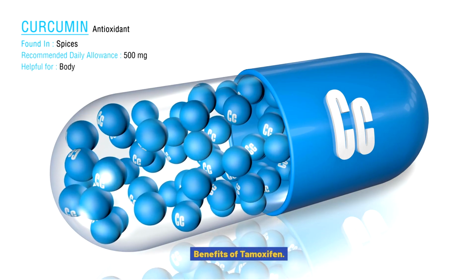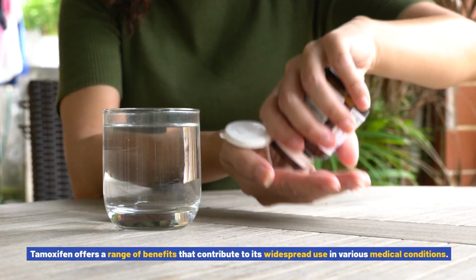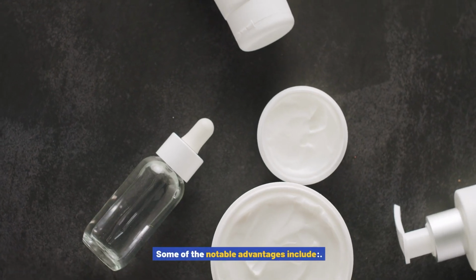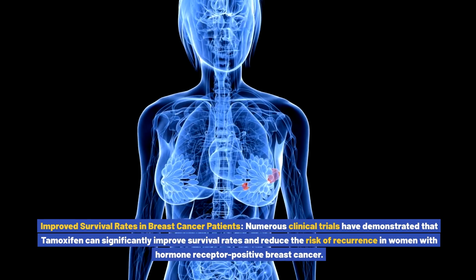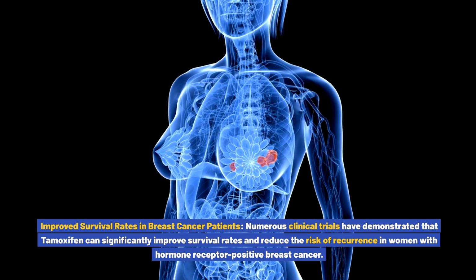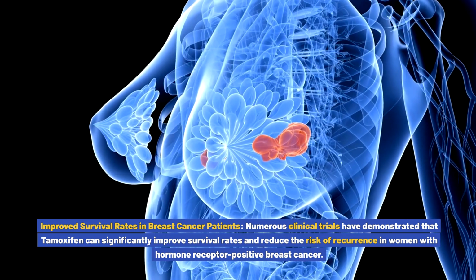Benefits of tamoxifen. Tamoxifen offers a range of benefits that contribute to its widespread use in various medical conditions. Some of the notable advantages include improved survival rates in breast cancer patients. Numerous clinical trials have demonstrated that tamoxifen can significantly improve survival rates and reduce the risk of recurrence in women with hormone receptor-positive breast cancer.